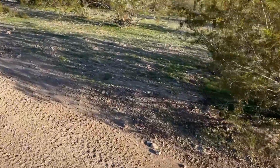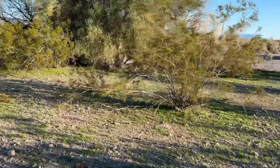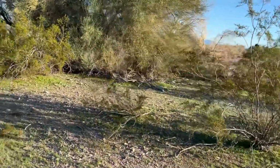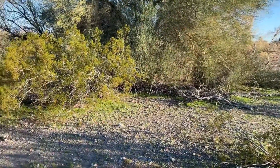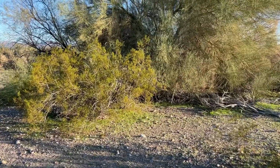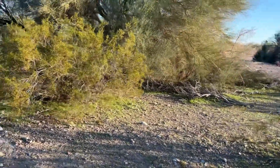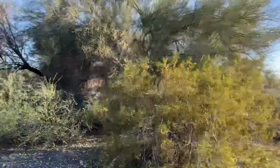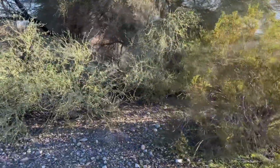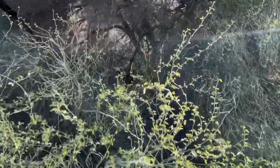I think we're right in this area here by these trees. Nope, nothing in that tree. Let's go a little further down, see what we can find, or is it in that tree? We'll go find out. Nope, nothing in that tree.